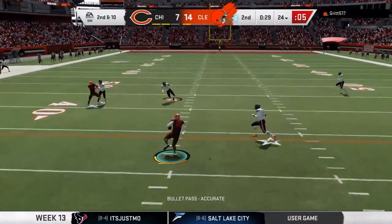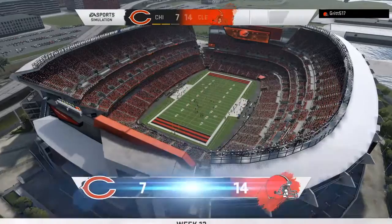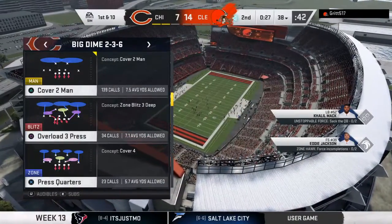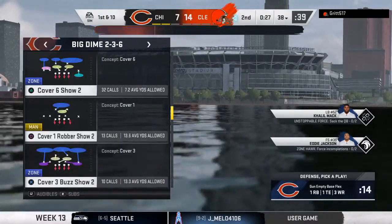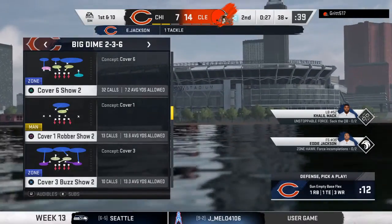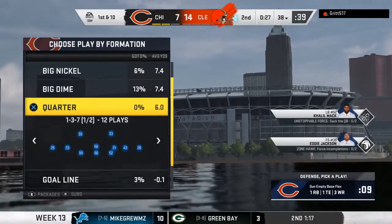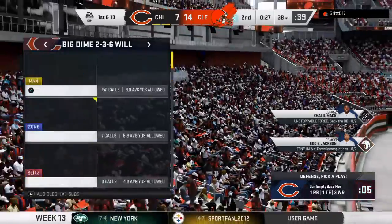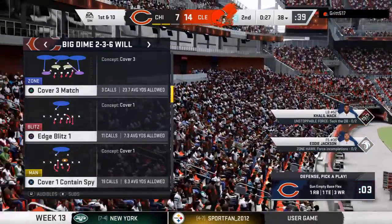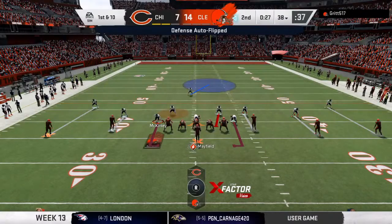Mayfield looks to throw. Got an open man. That's David Njoku, the tight end. The Browns will quickly use their third and final timeout as they'll stop it with 27 seconds remaining here in the second quarter. First and 10 at the 38-yard line.